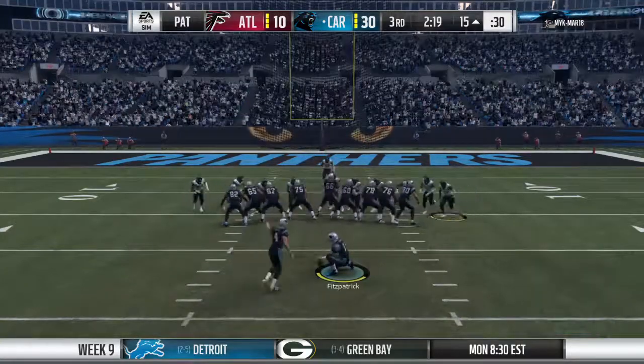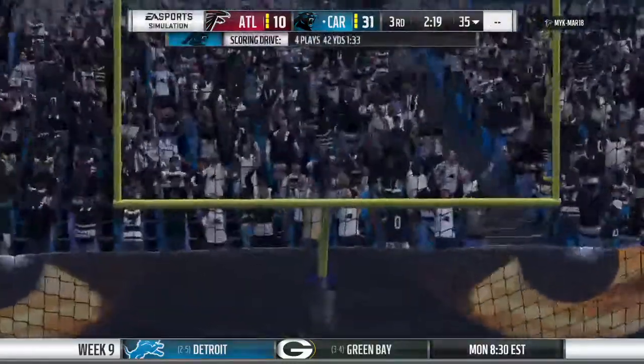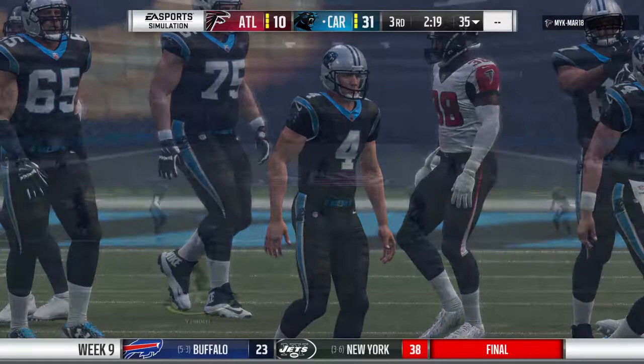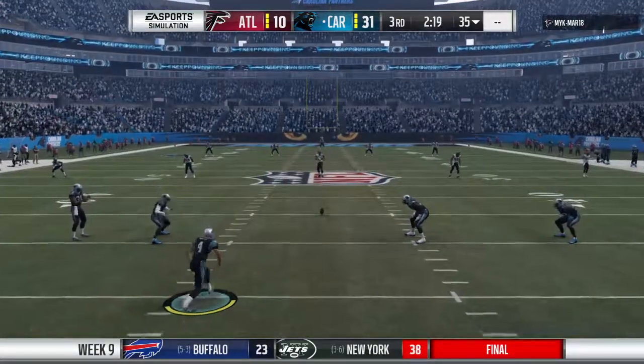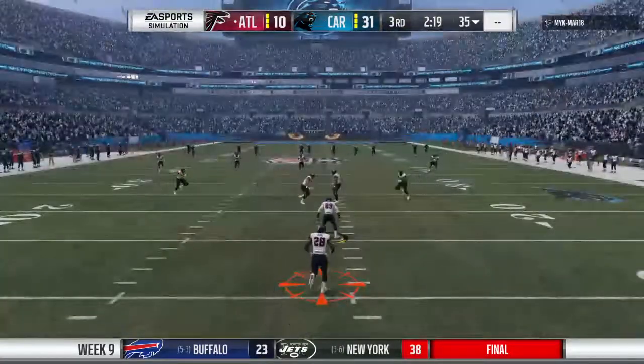So with 2nd and goal, still had a couple of downs to work with. They tried to sneak, and they got in. I like the idea that they did it early in the down and distance count. 2nd down as opposed to waiting later on. I think it fooled them a little bit, but how about the push they got up front to get the quarterback through? Big push and a touchdown to boot.